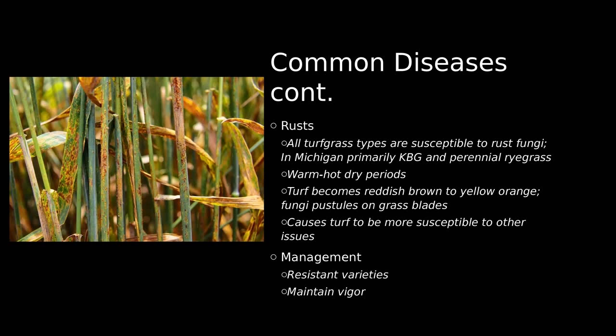The management strategy for rust would be to plant resistant varieties and maintain vigor. And if you ever walk through grass with rust, you'll notice your shoes are pretty orange. That's a good indication that you have rust.